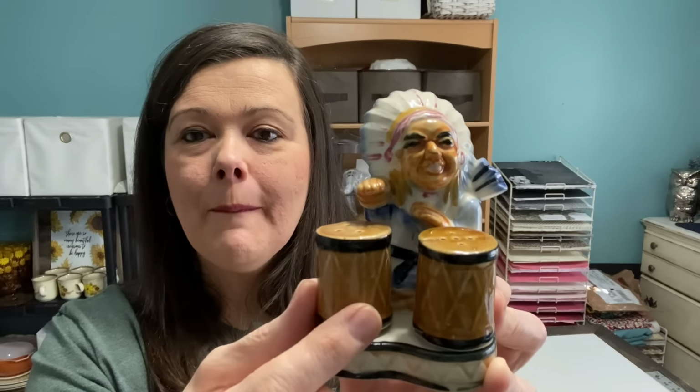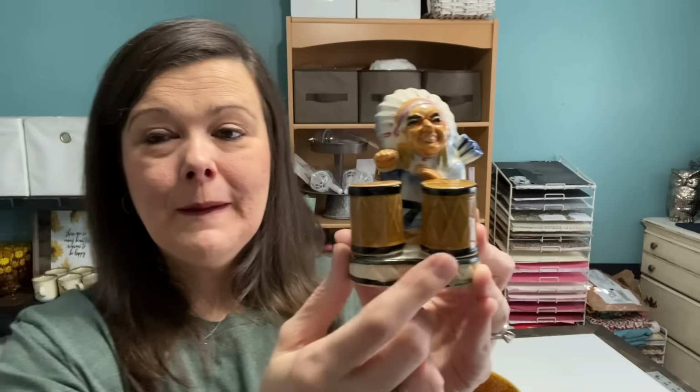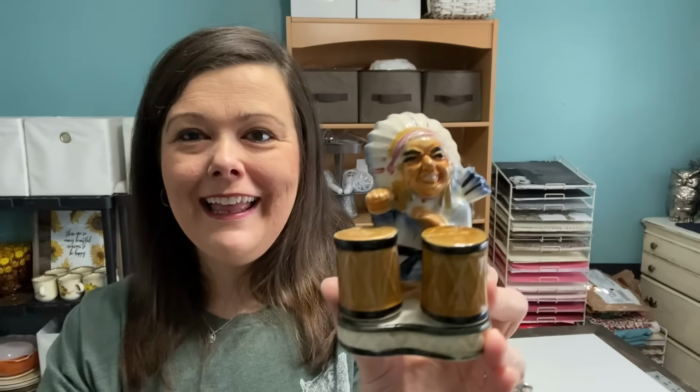Now, these are the salt and peppers, and they do come off, but they kept falling. So I used double-sided tape to make sure that they don't fall over, and it works perfectly.